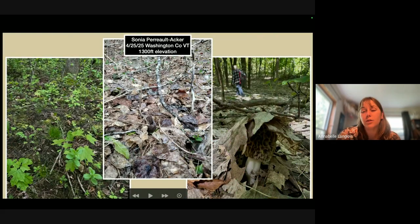Then once you are in the right place at the right time, you still have to find your morel. And it is not easy, really not easy. They are masters at camouflage. Somehow they evade the human eye very easily.